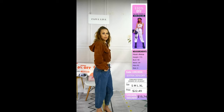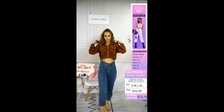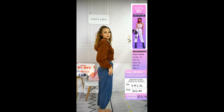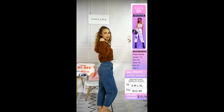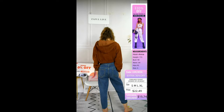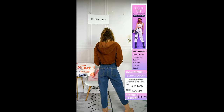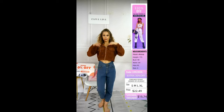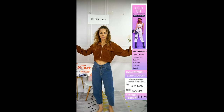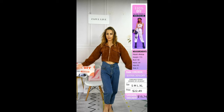Looks pretty good. I can imagine where I can wear this one. So this is how it looks from the side. Yeah, it looks not bad. And also how it looks from the back. Good. So the shape, size, color is very good, very nice.